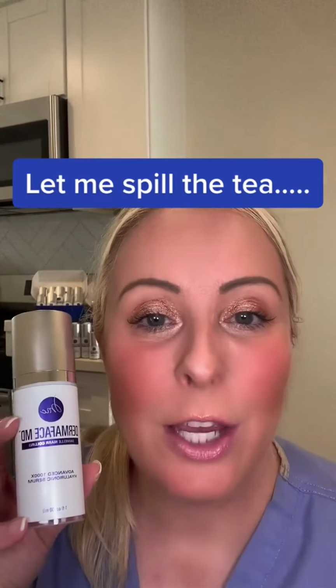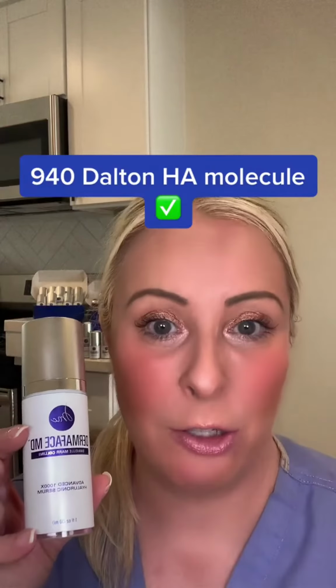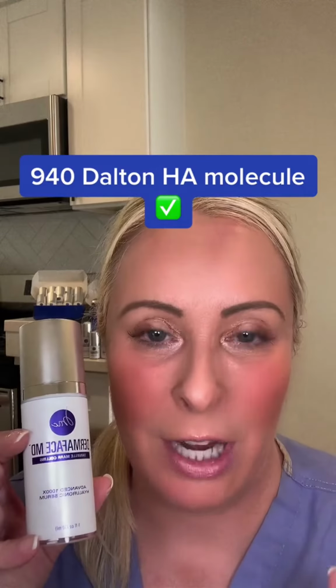Okay, I'm going to tell you what I use. I use a medium weight hyaluronic acid molecule and a heavier weighted hyaluronic acid molecule, 940 Daltons, and it's attached to a fatty acid lipid tail that draws it into the dermis and the epidermis as best topical can. Obviously the gold standard is to have it injected.